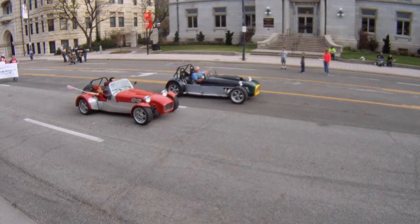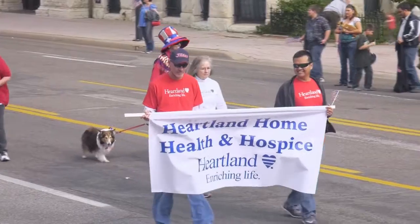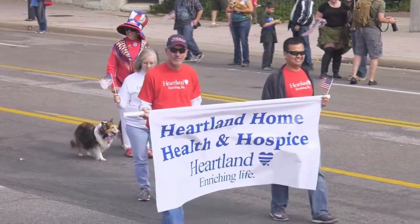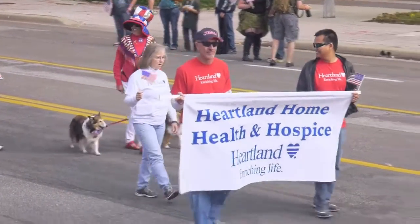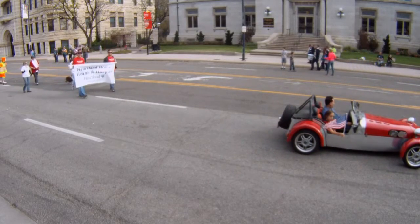And next we have Heartland Home Health and Hospice and Ambassador of Goodwill Clowns. These were not the scary clowns you heard in the news lately, I promise you.